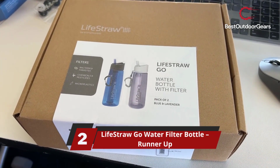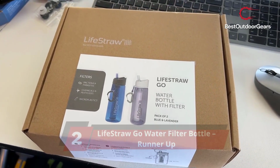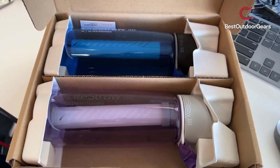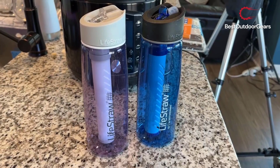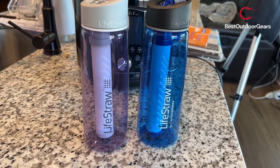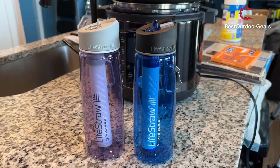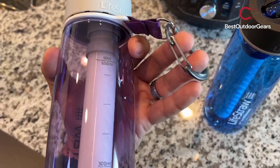Number 2. LifeStraw Go water filter bottle. Runner-up. Surprisingly, this water bottle can challenge any non-potable water because it filters water in 2 stages. First, the filter removes microplastics, harmful bacteria, and parasites. Then, it gets rid of chemicals, bad tastes, and nasty odors.